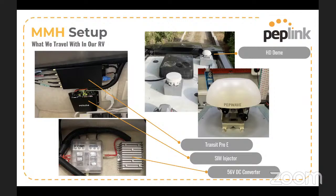This is basically our test unit. So when we're testing data plans or other things, I can switch between 8 different SIM cards, plus the Transit has another 4 SIM slots. So I have a total of 12 SIM card slots that we're operating. And the HD1 dome plugs into the WAN port of the Transit Pro E so that I get that single pane of glass management of all of these devices on one page.